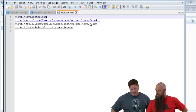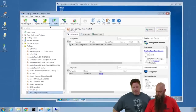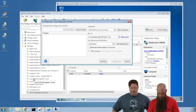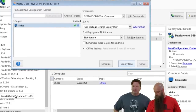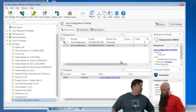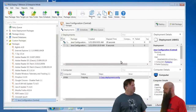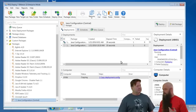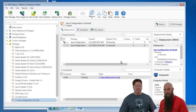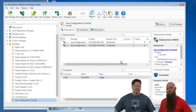And there's that path that we tried to hit earlier. So I'm going to deploy this out to Childs. Remember, we just failed on that. And here we're pointing to a file server using a UNC path. You can also copy these files and enforce it locally to run out of your Windows directory. Then computers that someone takes home can still hit their sites, because they can't hit your file server.